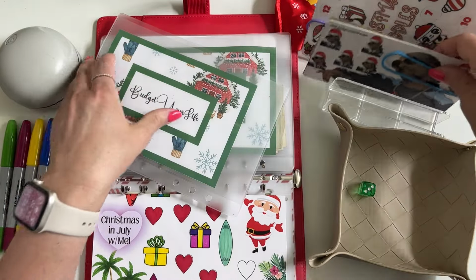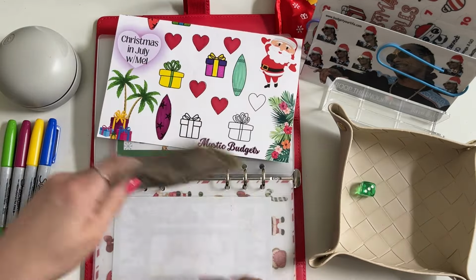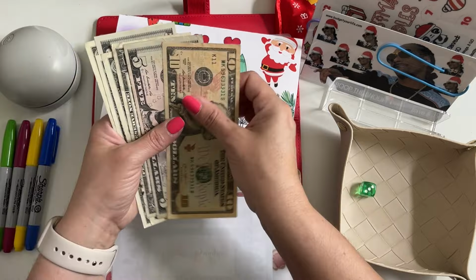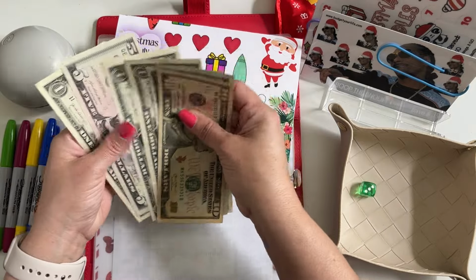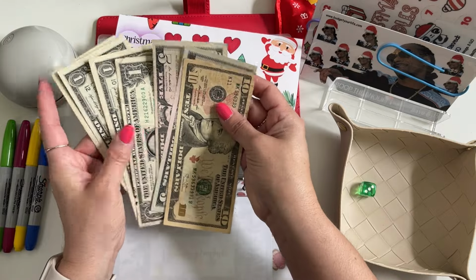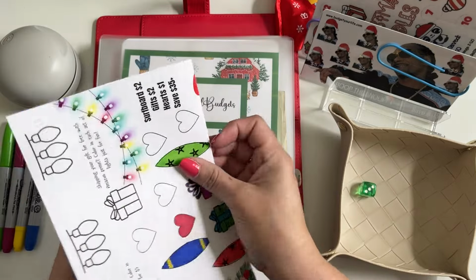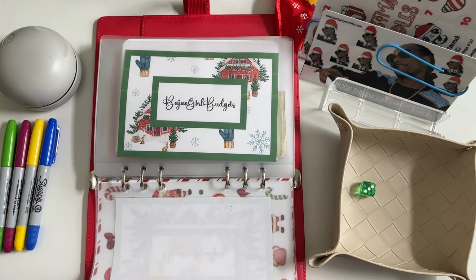So that's 2. And so far with Mel's challenge, we've saved 15, 16, 17, 18, 19. So $24 so far out of 35. So almost done with that one as well.